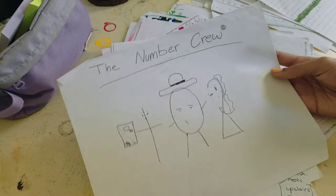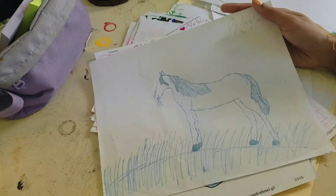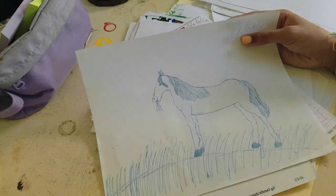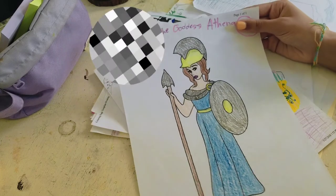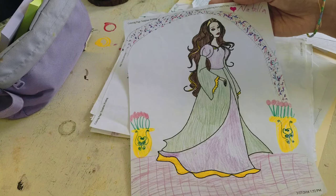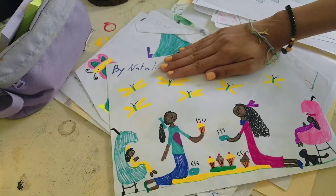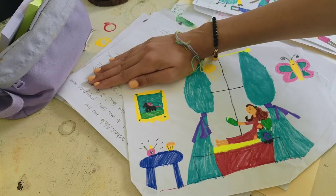Okay, so this is the beginning of a comic that I made where all of the numbers were people. Here's another horse. I think this is with a gel pen. The goddess Athena. I also really liked Greek mythology and stuff. Another princess. And another princess. Some girls having a tea party. A girl reading at the window seat.